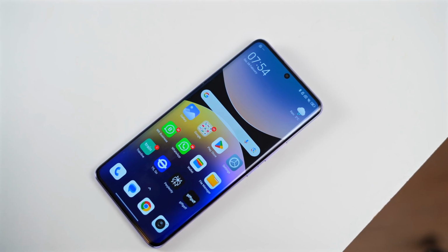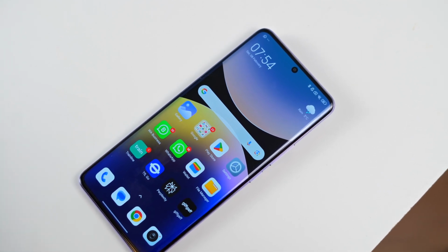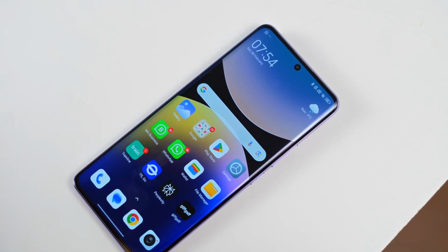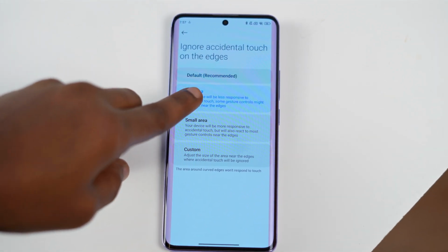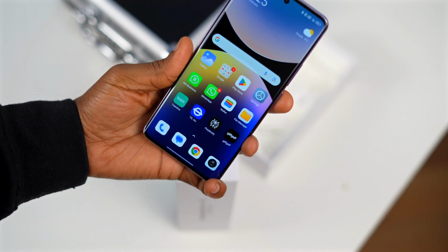The slightly curved edges added to the sleek look, even though they might not be everyone's cup of tea. I personally prefer flat displays, but this one is not too curved and doesn't cause accidental touches. Oh, and the in-display fingerprint sensor is amazingly accurate and fast.